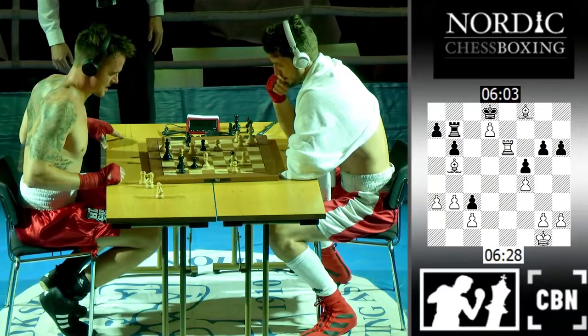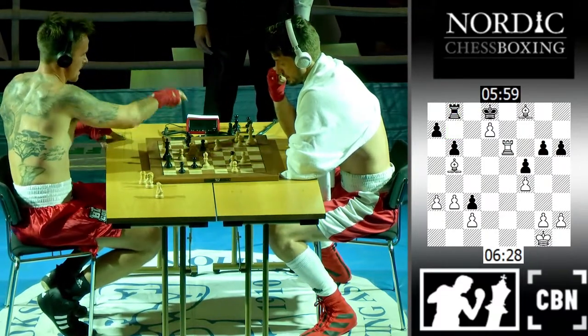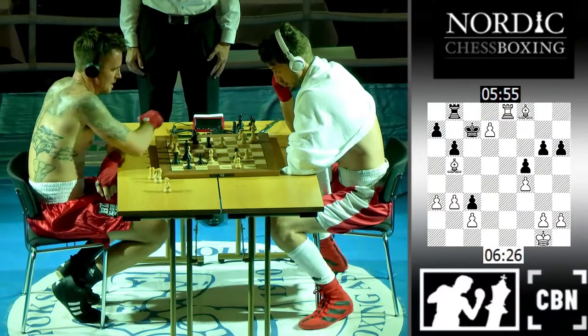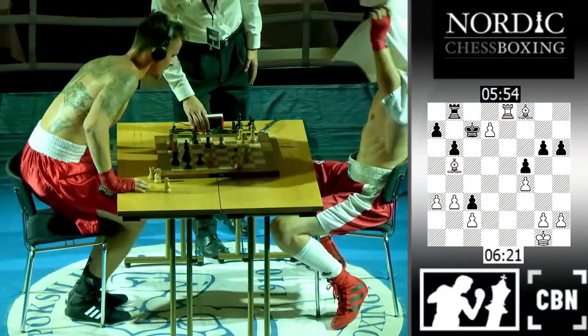We have some threats here. A rook to e8 check. When the king moves, d8 will be checkmate. So you have to stop that, and he hasn't quite. Now the rook's come up to e8. The king's only got one move. End of the round. He survived.